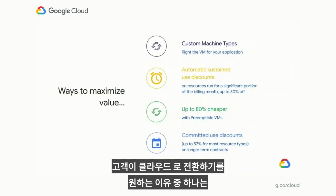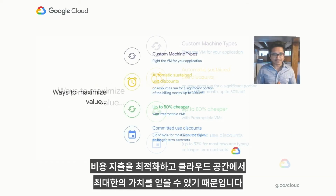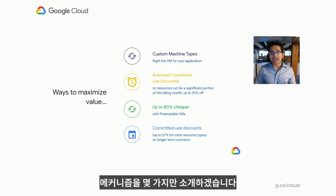One of the reasons customers want to move to cloud is so that they can optimize their spend and get the most value for their cloud spend. There are quite a few mechanisms available in Google Cloud that allow you to optimize your TCO, but I want to highlight a couple that really speak to the way that Google Cloud in general has been architected and engineered from the ground up to give you the flexibility.